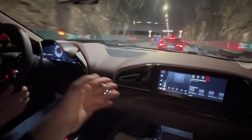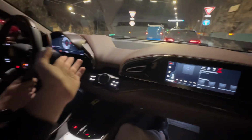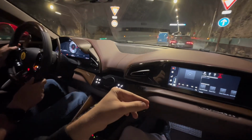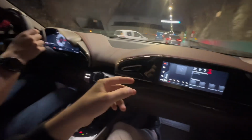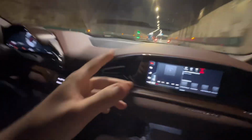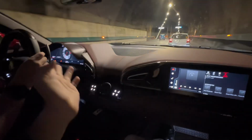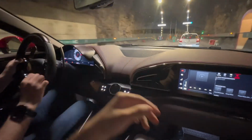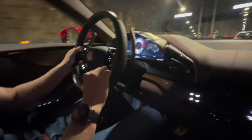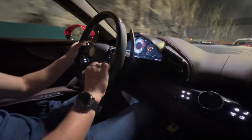How many kilometers do you have on the car? 600. Not even 1 month since I took delivery. You have a few modes in the car. You have the normal mode, sport, comfort, and ice, and you have the sport mode.